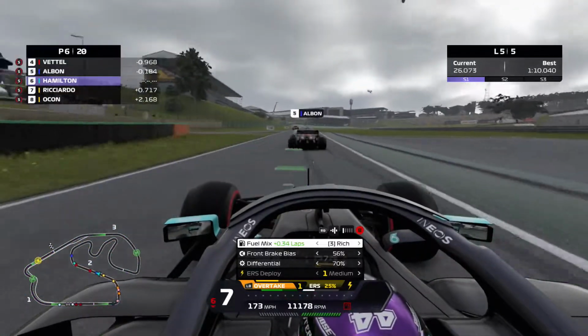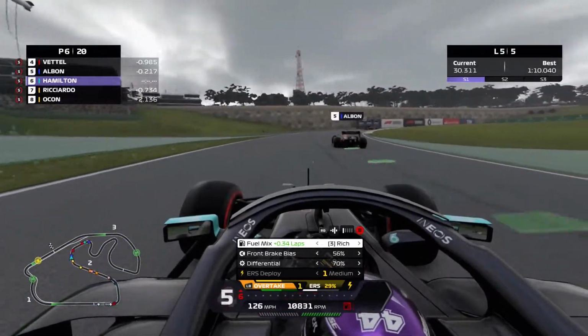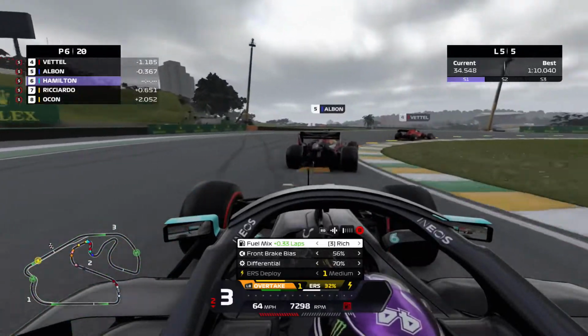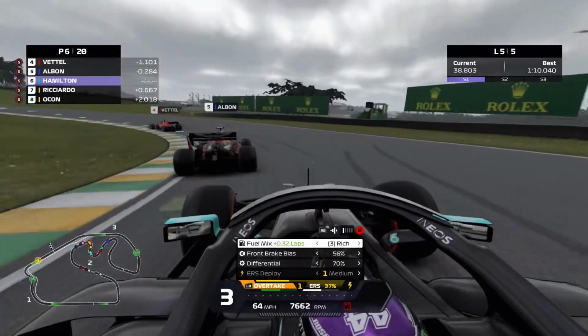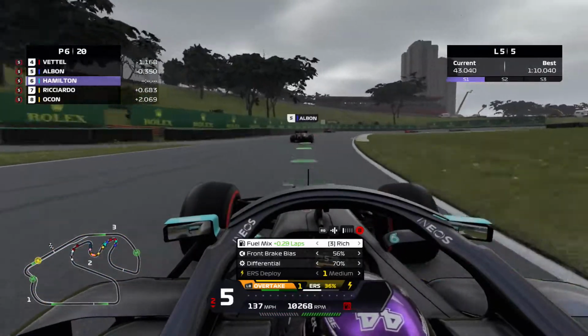Kimi Raikkonen set to become the most experienced driver in Formula 1 history. He's been on the grid for nearly 20 years now. He is, I believe, confirmed for an Alfa Romeo seat next season as well. So nearly 20 years in F1, almost unprecedented in this modern era. So congratulations to Kimi Raikkonen on that.